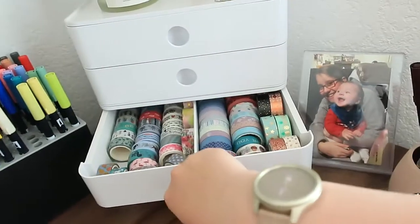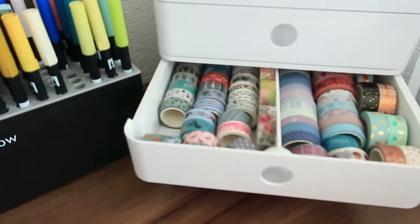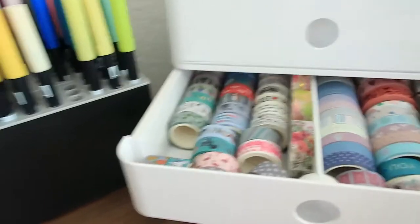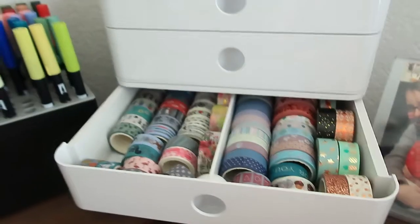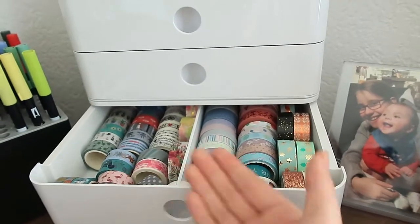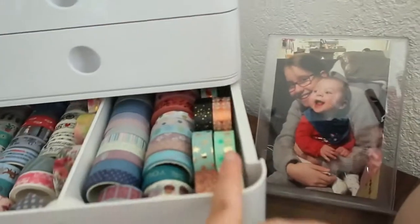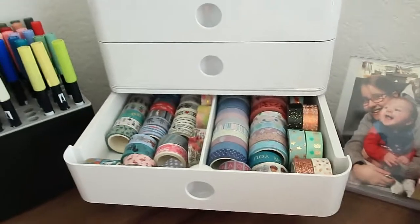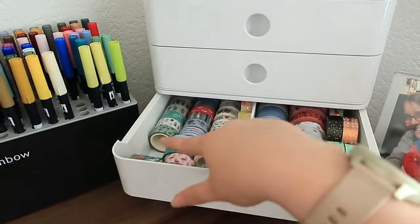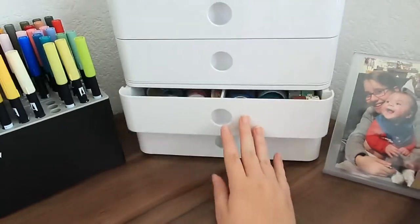And then for this one, it is entirely washi tape. I have a big problem with washi tape. So this is what it looks like from up close. There's not really any organization except the order in which they came. So those ones are the very first ones that I got, and then this came along, and the little holes here are because I've been using some of them and I haven't put them back in place yet.